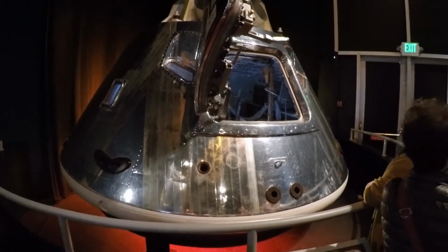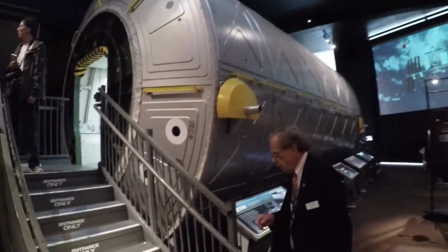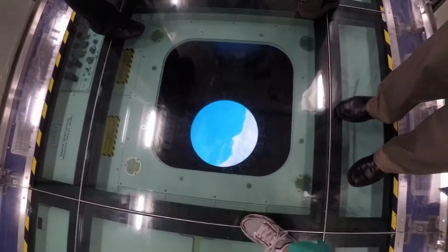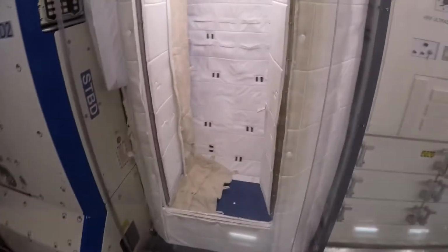Here's the command module, 007A. We're going to go up in here. Ooh, got a glass floor. Okay, they're wondering what the number for the audio is. Oh, I'm sorry. This is second floor or first floor? First floor. First floor. The hatch. 17,500 miles an hour. He says that's Baja, California. It's the escape hatch.